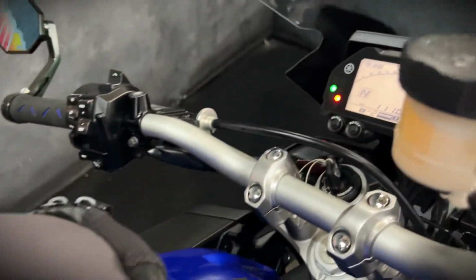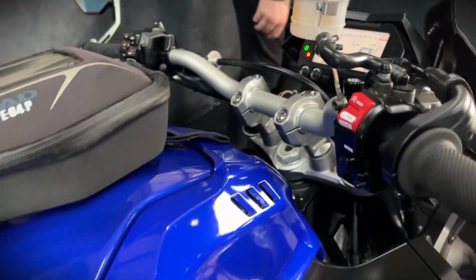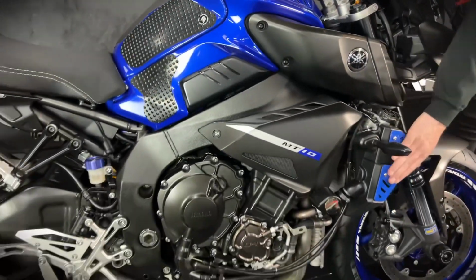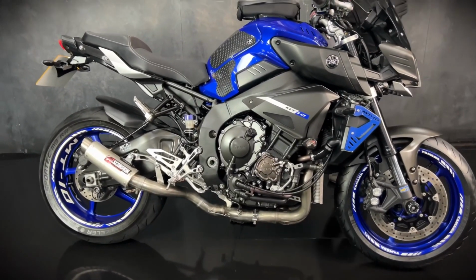It's got the Shad tank bag, it's got the bar end mirrors, it's got the little fly screen. It's got protection at the bottom of the fork, it's got these little cool sort of Yamaha MT-10 metal bits there. It's also got some frame protection.